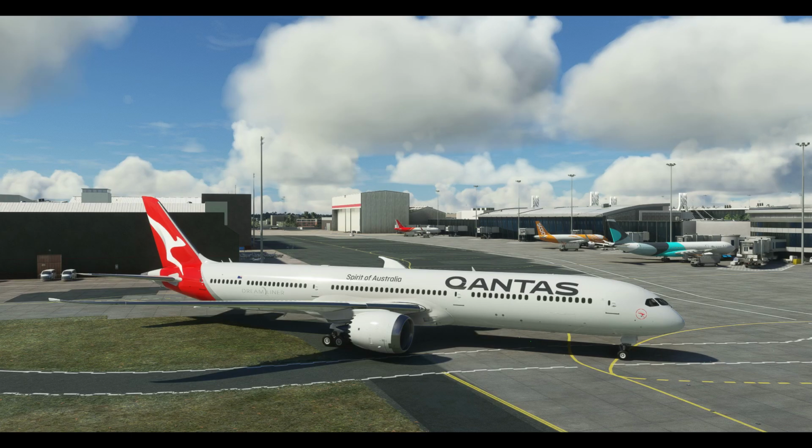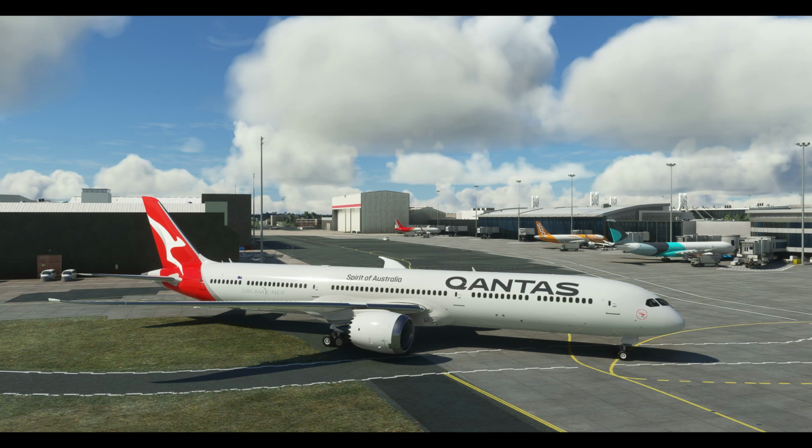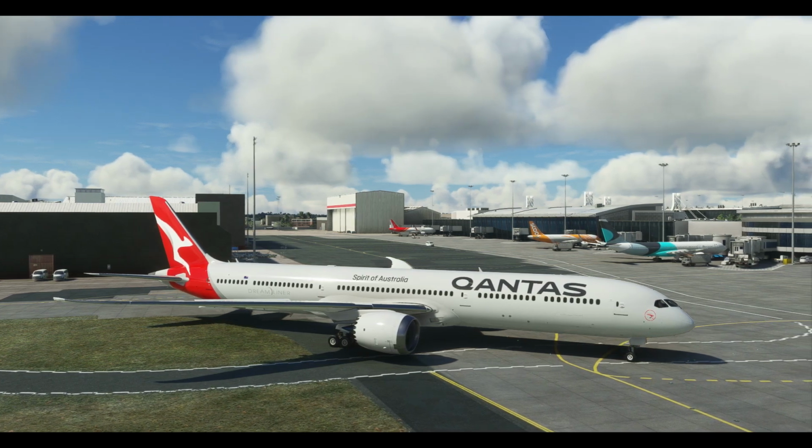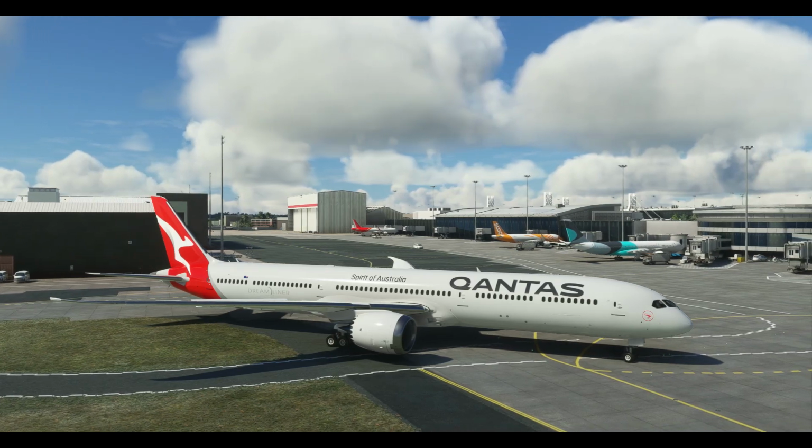Whether you're starting your journey or coming home, welcome aboard. If you need anything, just ask the crew. They're here to help, so follow their instructions at all times. Have a great flight, and thank you for choosing Qantas, the spirit of Australia.